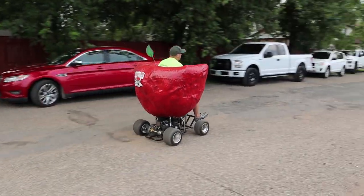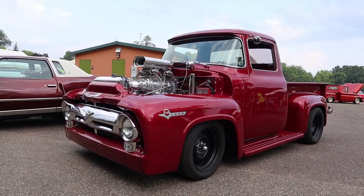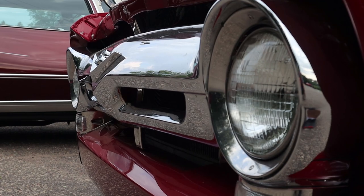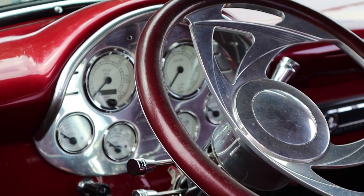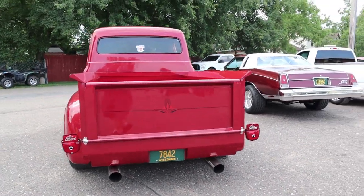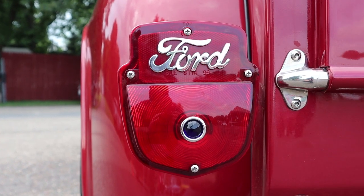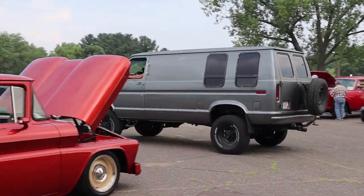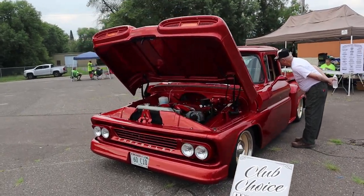Hey, look at this guy. There he goes again. Look at this thing. Club Choice Award winner, 60 Chevy here, C10, look at this thing.